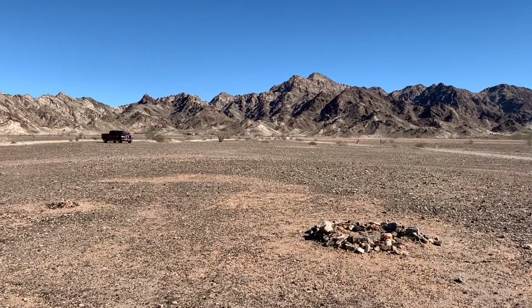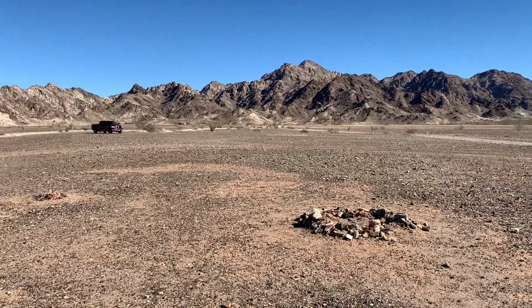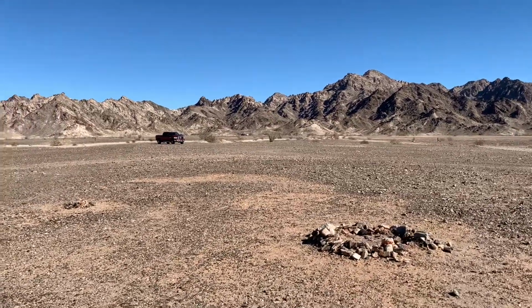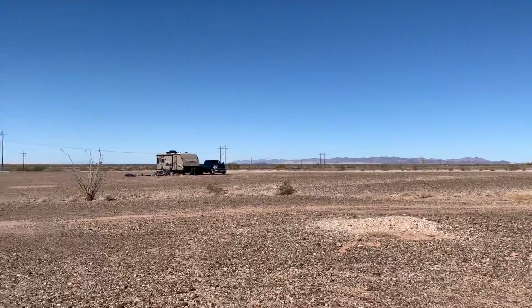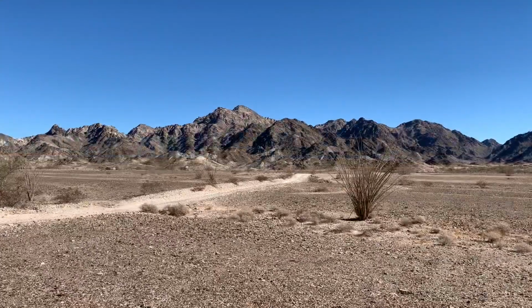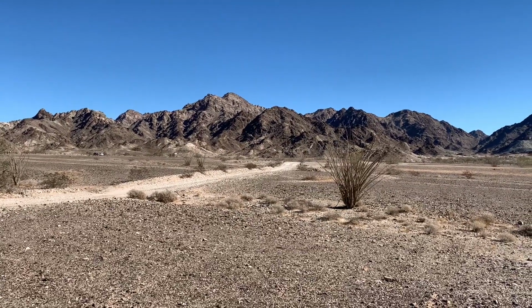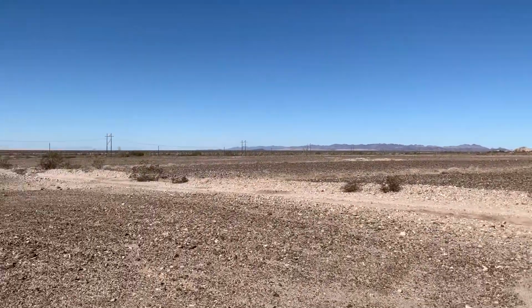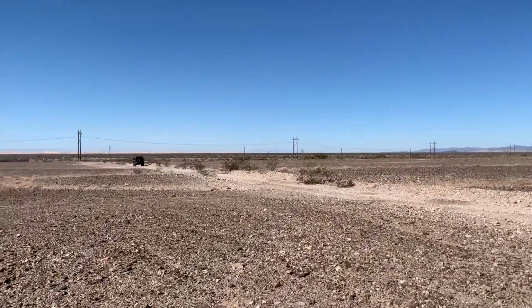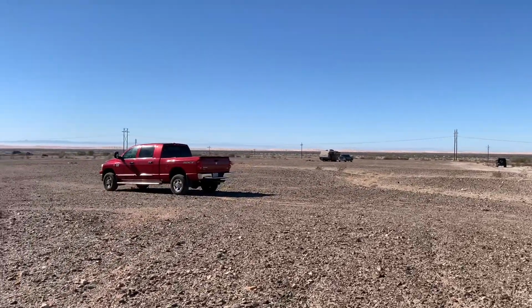You can see my truck. My truck's parked right off of the main drag coming in here. Right now I only see one other camper on this side of the road. It's over in there. Here's the access road that leads up to the Tumco historic site. This is what the access road looks like going back toward Ogilvie Road. This is the camping area I just showed you.